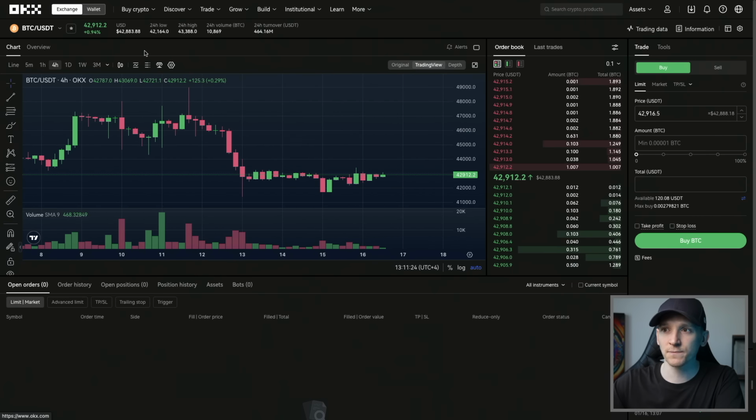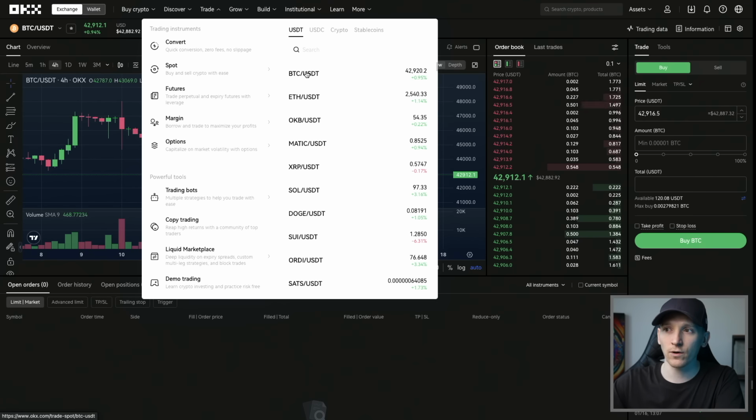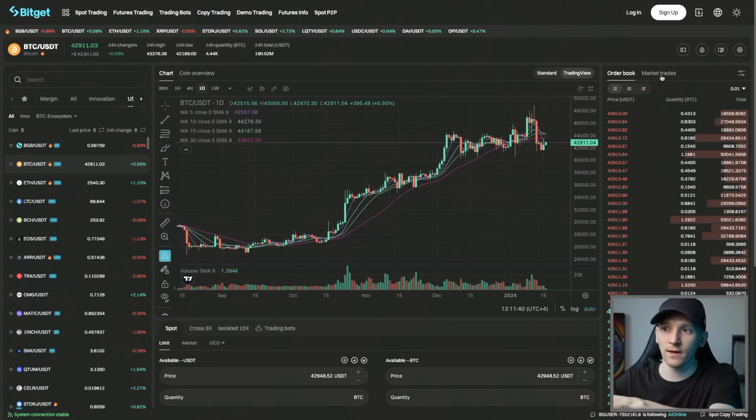So we have the exchange and we're trading in the spot market here. You can actually search for that spot and then look at different assets that you want to trade. You can search them all right here. And then on the left, we have buy and sell. But again, like I said, you can change around the layouts.